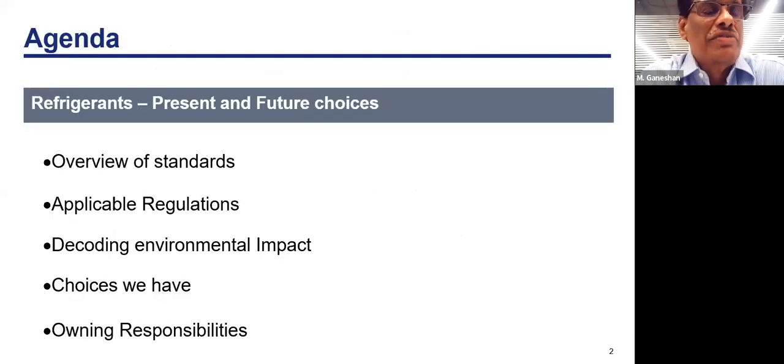Today we will cover an overview of the standards on refrigerants and the applicable regulations, then decoding the environmental impact, and what are the current choices we have. And then as a whole, we are all responsible for holding this responsibility, and how we are going to move through this transition.